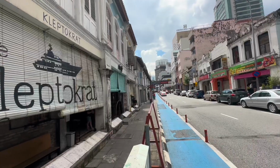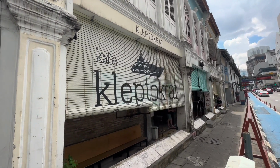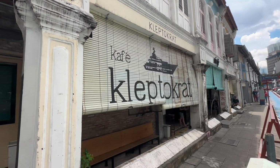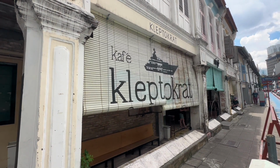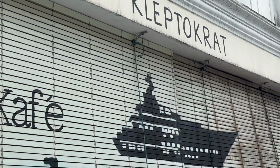Well, I was thinking about going home then, so I was walking around waiting for my Grab, and then I saw this other cafe called the Kleptocrat. So when I saw the name and saw a picture of that yacht, there was only one thing that came to mind, as I'm sure many Malaysians will remember. And I know for a fact that that cafe would not have been allowed to be there 8 years ago. So you probably know what I'm talking about.